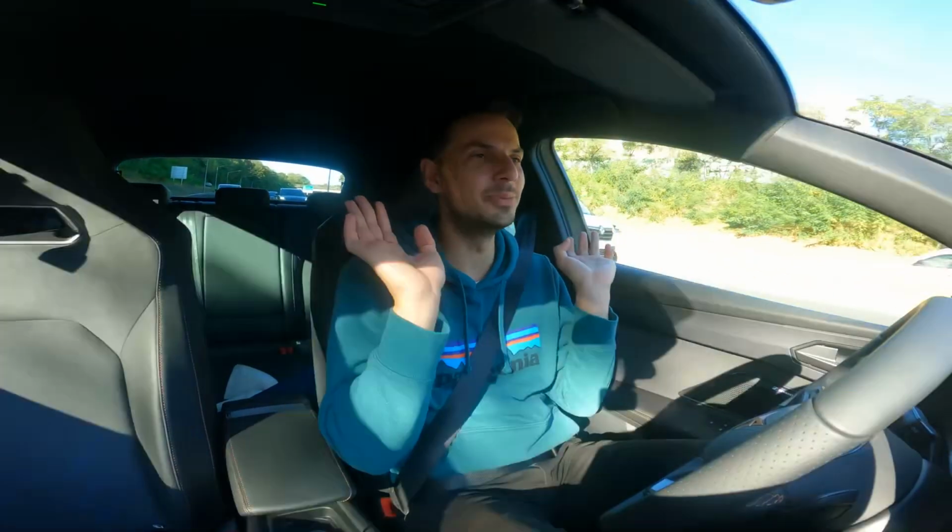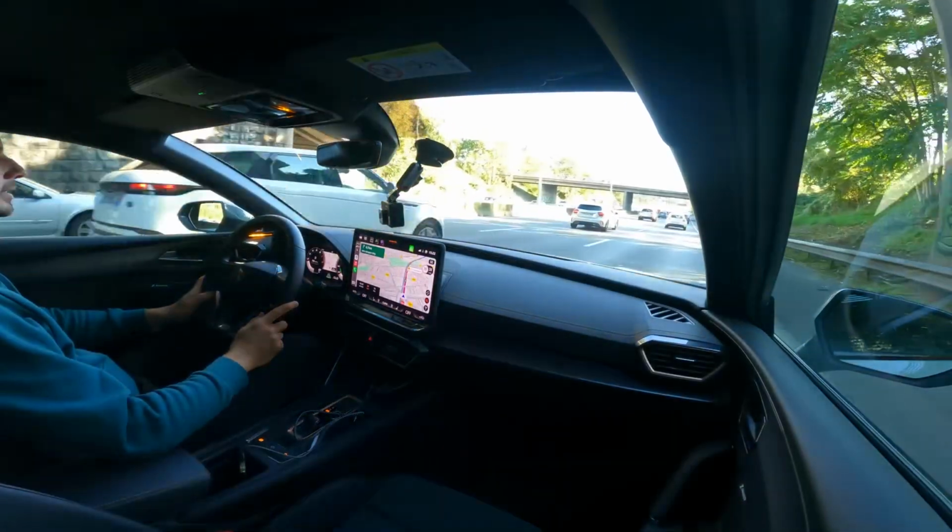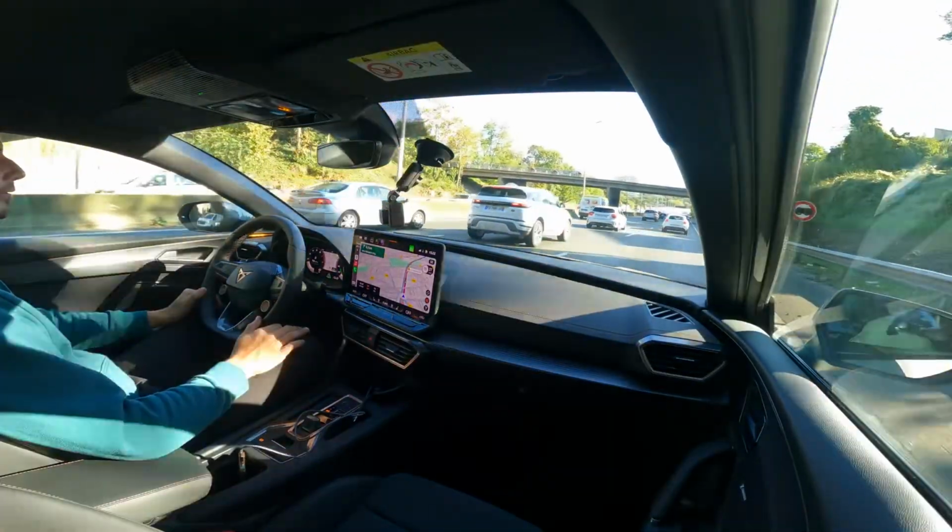I get driven, the car really takes care of it, it's a real plus, with in addition the capacitive steering wheel.